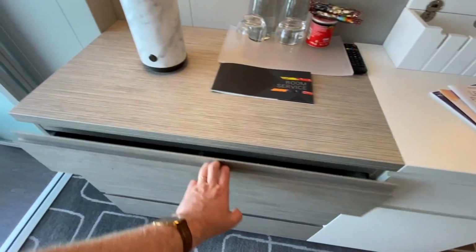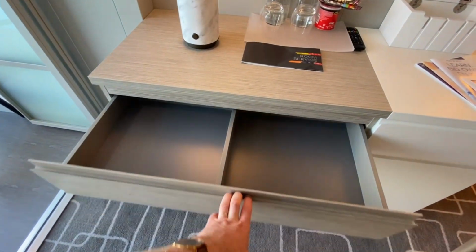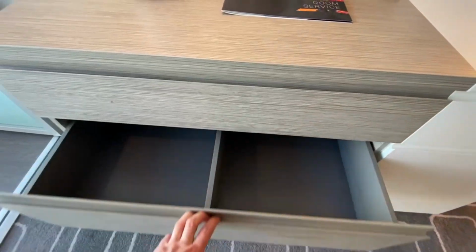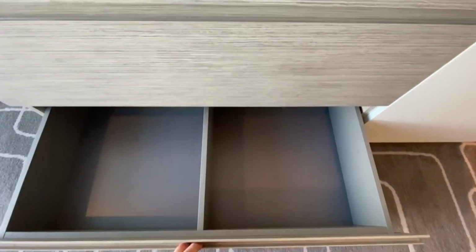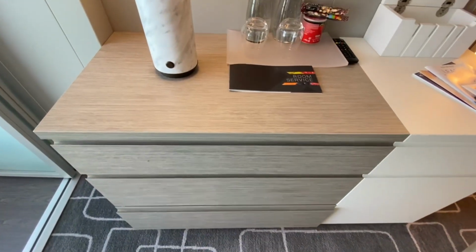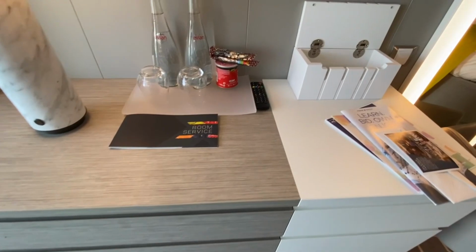let's have a look at these other drawers. Quite deep drawers, not too bad. So they're all divided on each side. I think we'll have one for each of us. I don't know, we'll see. Let's move up onto the desk.